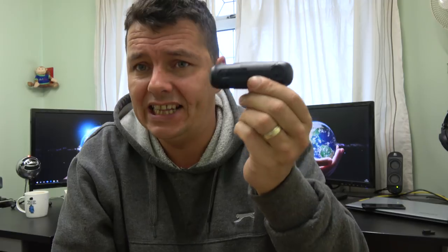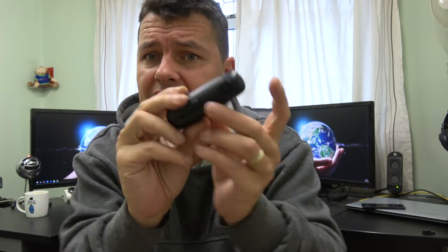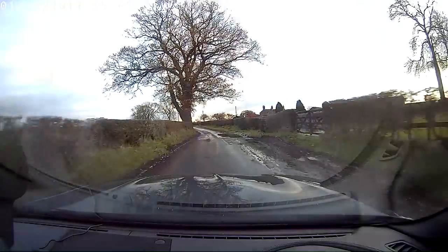And then the other thing the G sensor does is if it detects a collision or a violent jolt, then it will automatically press that button for you. So I've had a really good scenario, and I'll just play you a quick clip now so you can see what happened to me on a British road.